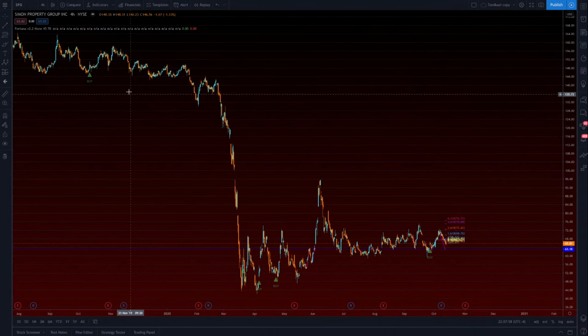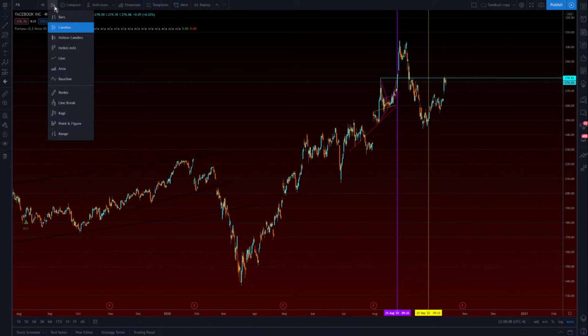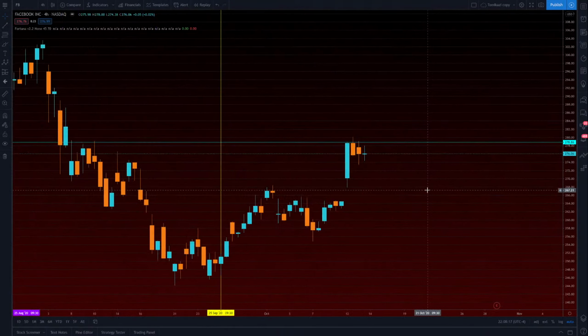So let's look into Facebook, Netflix, and Square, and then I'm going to get off. I just have regular candles. I changed back from Heiken because I know most people use regular. I used to use Heiken when I traded, but just regular candles.